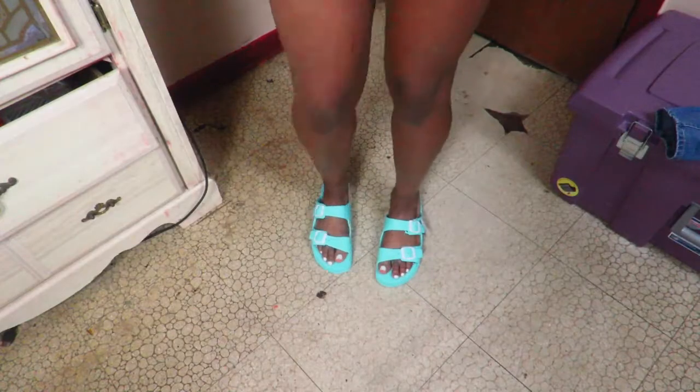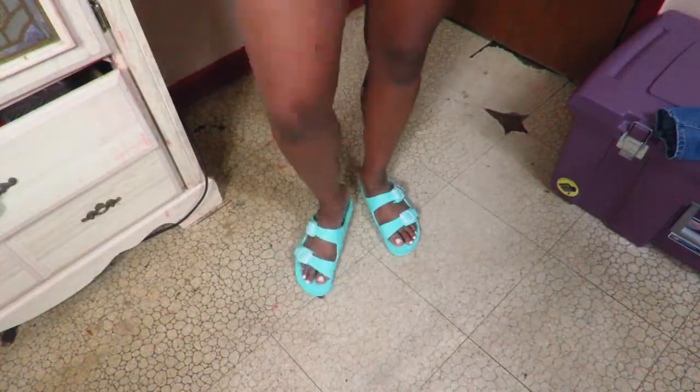So y'all, the next store I went to was Walmart, and I bought this really cute pair of sandals here. I actually have these sandals in a couple of different colors. I have pink, red, and white as well. And I decided to pick up this really cute mint teal bluish kind of color, whatever color you want to say.